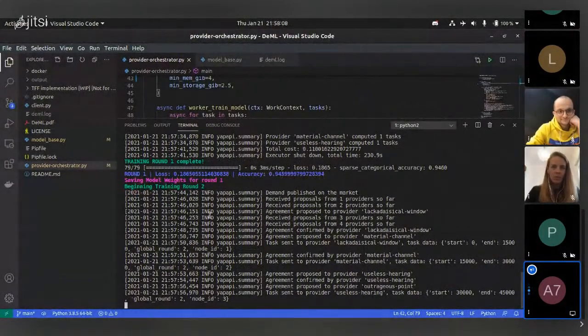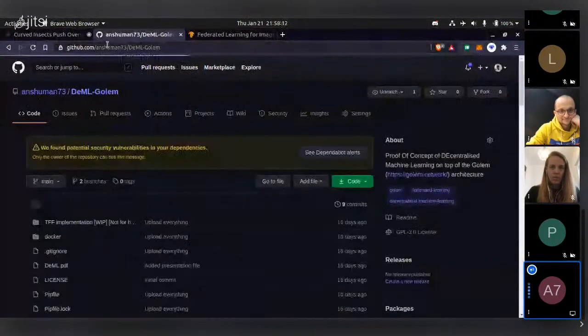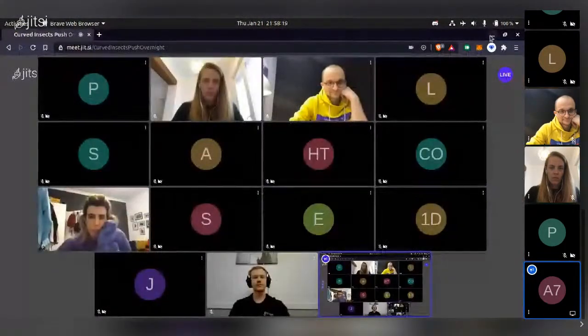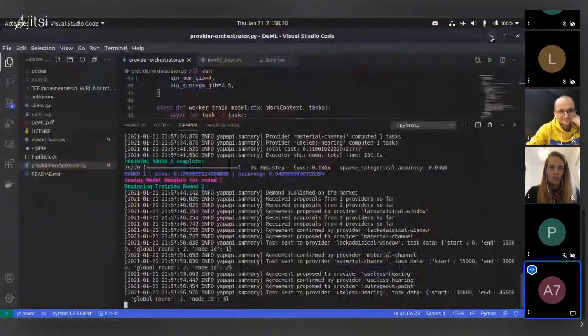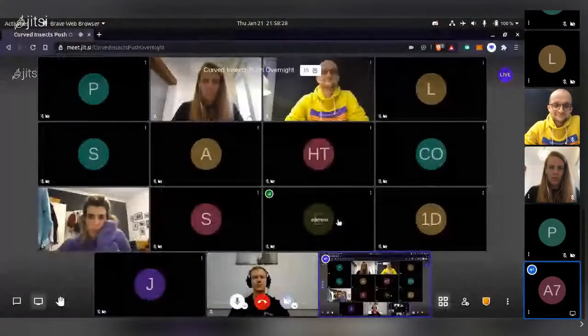You can try out these codes available on this URL. I think they have been made public on the blog post that Golem published. So feel free to check it out. That's practically it for the demo. I can wait another 3-4 minutes for the second round to converge, but I'd be open to questions in the meantime.